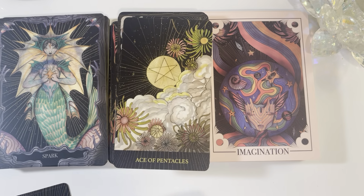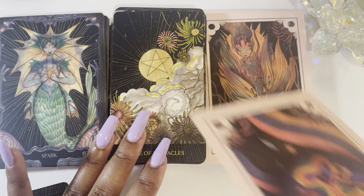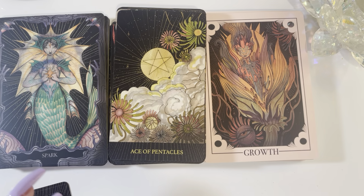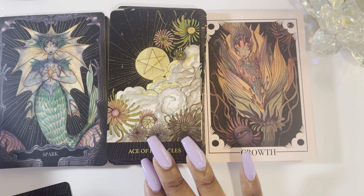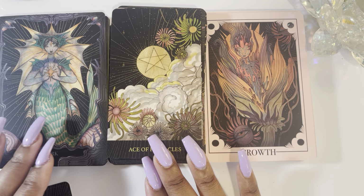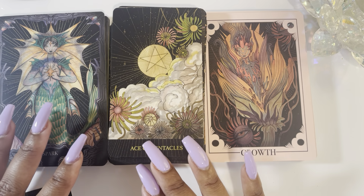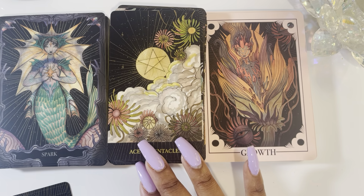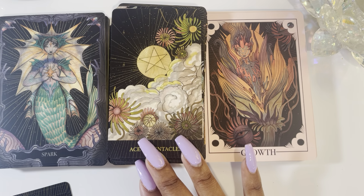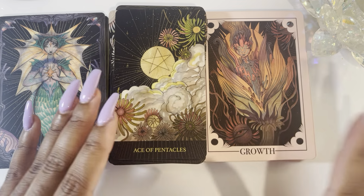You have Spark, the Ace of Pentacles, and growth. See, these read so good with each other. They really do. Effortlessly. Like this is giving me Ace of Wands energy, new sparks, new ideas, new passions, things that could be fruitful for you, things that could grow, that could lead to financial gains. And you have that growth there and prosperity.